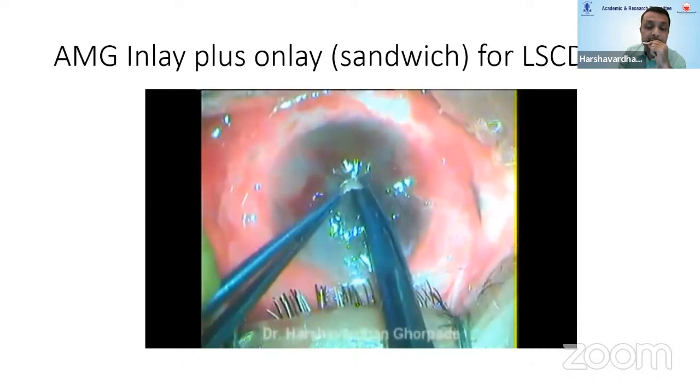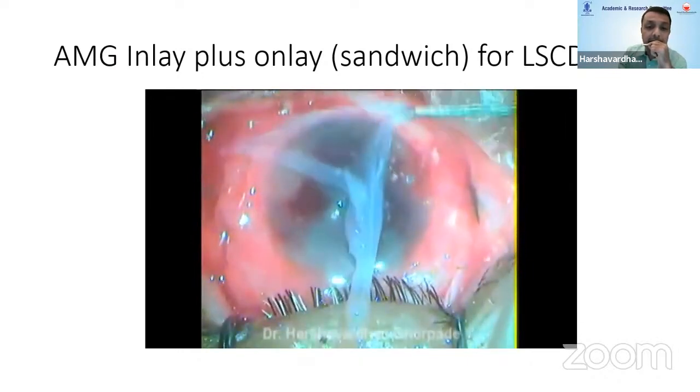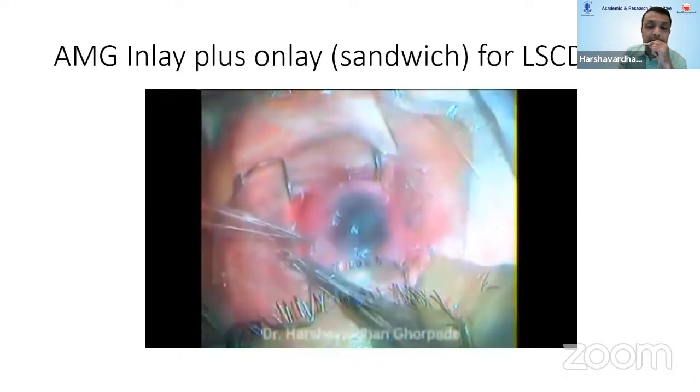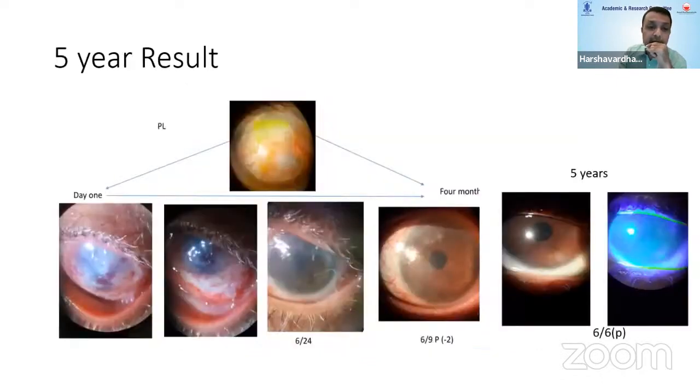The stem cells, the explants, were placed by the slit technique, and then we placed the onlay graft, which acts like a protection, and the stem cells grow inside as if growing in an incubator. And this is what we get: opaque cornea clearing up to 6/6 vision 5 years down the line.